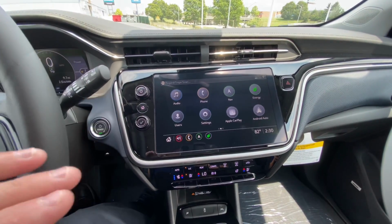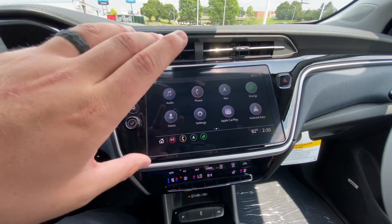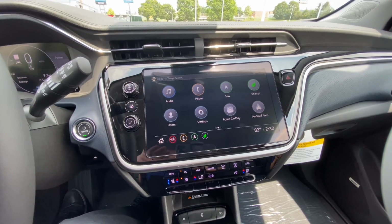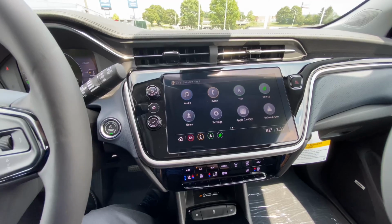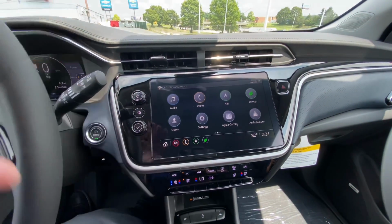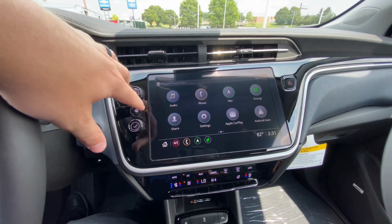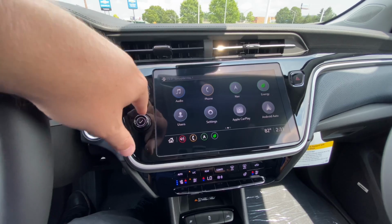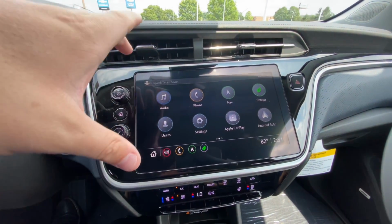Another big change that I love in the Bolt EUV and the Bolt EV is the whole infotainment system. It used to be completely different, nothing like any other Chevy models. I have no idea why Chevrolet used that infotainment system, why they couldn't just use these. But now you do have this nice big 10-inch display right here. You have 2 analog buttons. Really, all they're going to do is control the volume and control the radio stations. Nothing too crazy. Other than that, everything is pretty simple to use on your touchscreen.